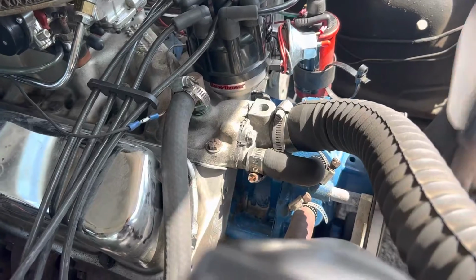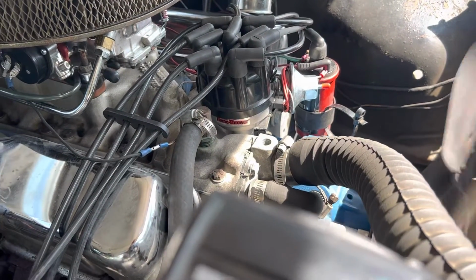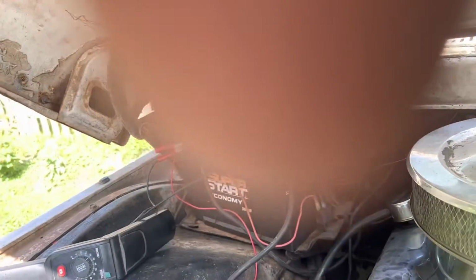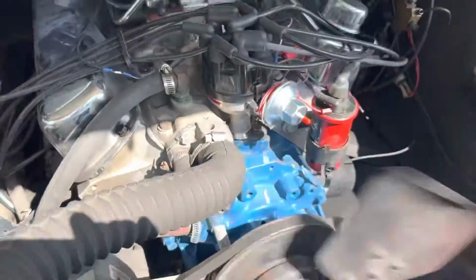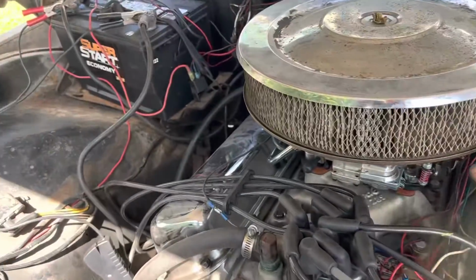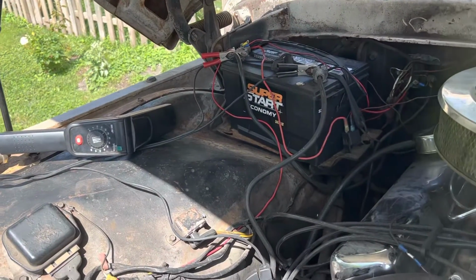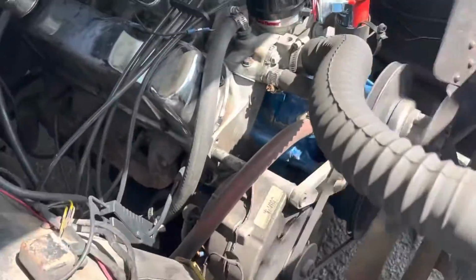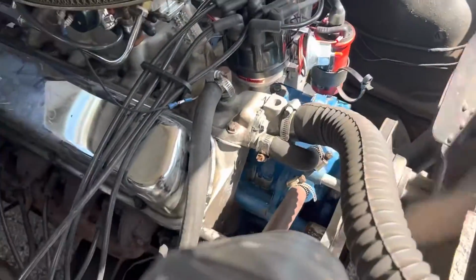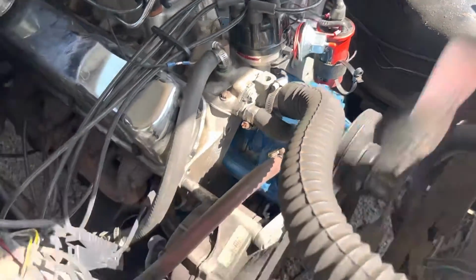I gotta double check the instructions here and see what they say too. 19 degrees right now. Alright, right now we're sitting at exactly 20 degrees of initial. It wants more. 23 degrees of initial.